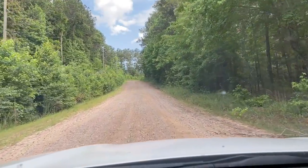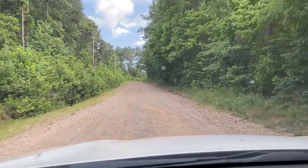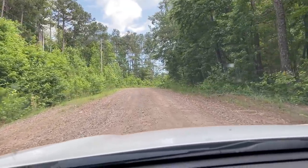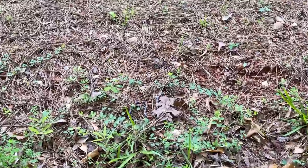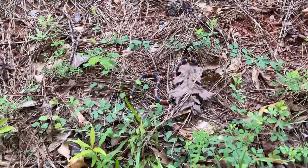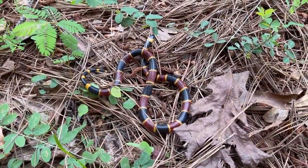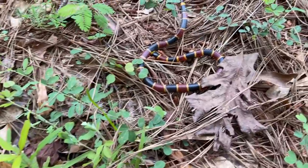I found a DOR rat snake already that was just ran over, unfortunately. So I'm going to keep cruising, and I will let you guys know when we start seeing stuff. Are you kidding me? I just barely saw this guy about to go off the road. That is a juvenile Eastern coral snake in the Georgia Piedmont. Oh my God.